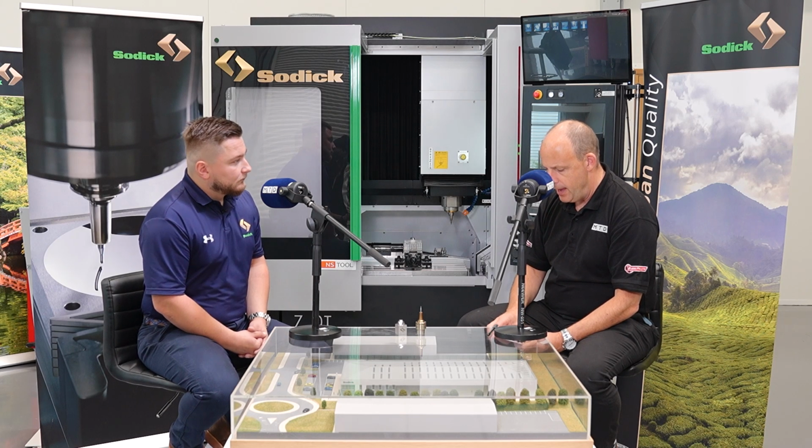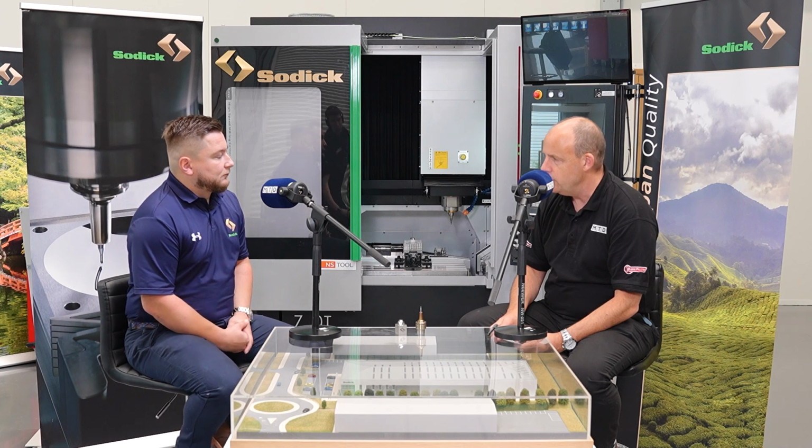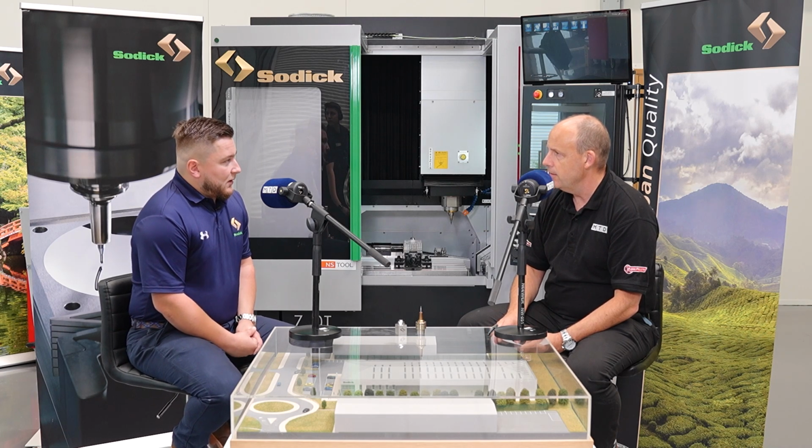There was also another area we spoke about, jig boring. Something that is an old, dying process now, really, with the old manual big jig borers, which, good old machines like that, could easily hold 2 to 3 micron tolerance with a skilled operator. This is again where this sort of machine sits. This is a sub 3 micron machine in a good environment. So really any high-end applications like jig boring, for example, this is perfect.